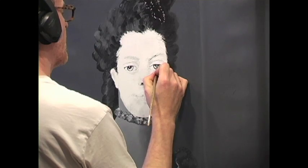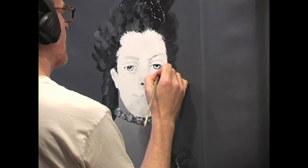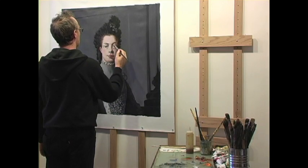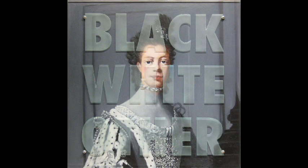One of the panels is rendered in almost monochromatic tones of gray, and the text that's inscribed on the glass is black, white, or other. And this was Ken Aptekar's way of dealing with the notion of Queen Charlotte's background, and also in contemporary terms of how we have to characterize ourselves and what our background is.